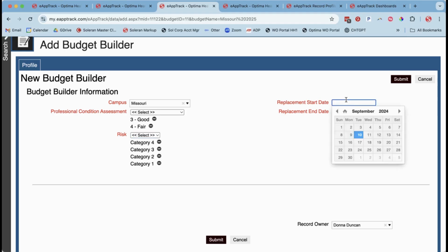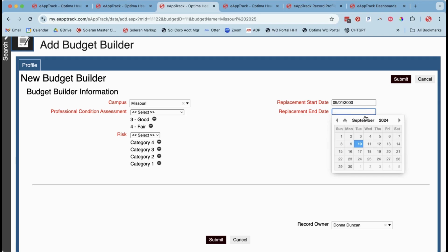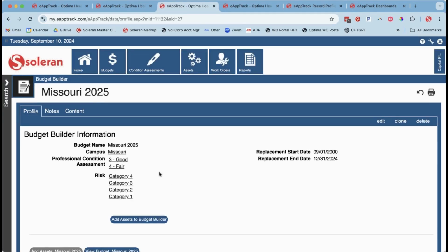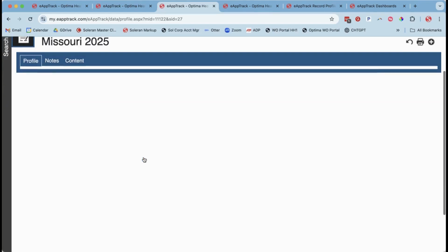We can also consider the replacement date. These were just some of the examples that we talked about on the asset. So maybe we've been pushing it for a while. We'll even maybe look back a few years, right? Some things are long past when we hoped to replace them, but we also want to see what we can get through by the end of this year, and see what all we have necessary to replace. It'll give us the option to build a filter set, and you can build as many of these as you want. So if I want to come back and consider other condition assessments or other campuses, I can do that. It'll give me the option to add assets to my budget builder.